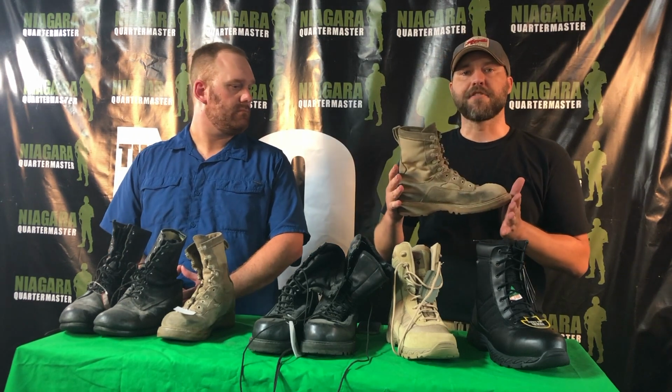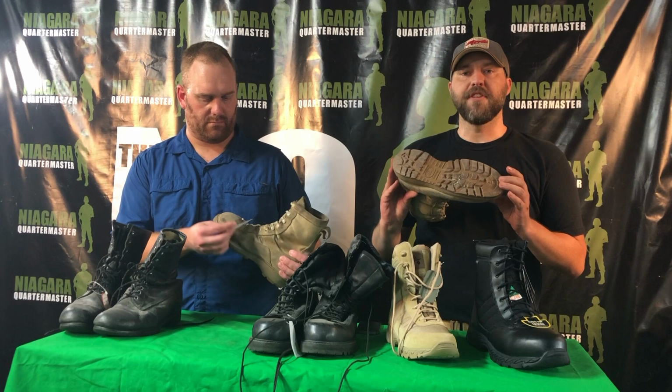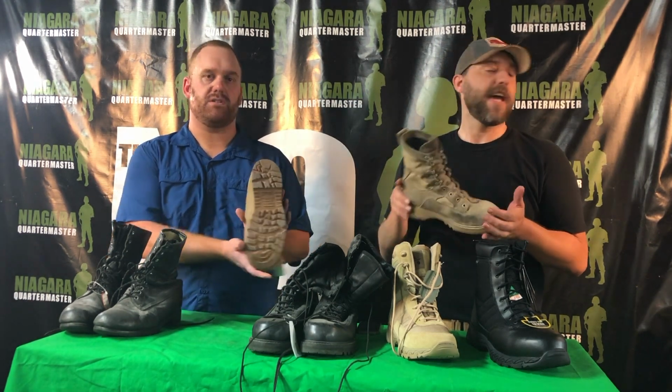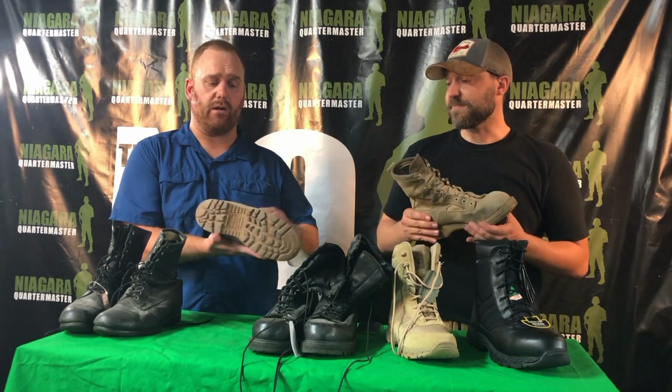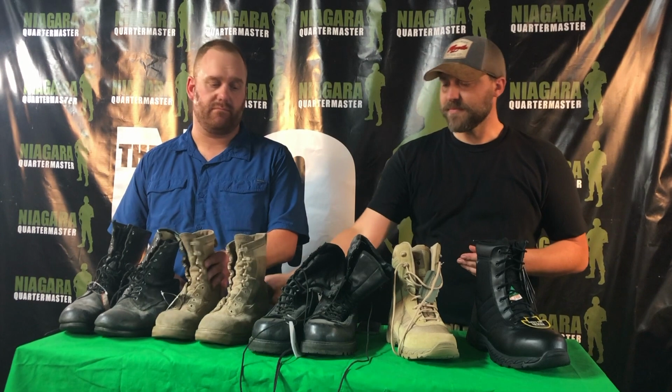Following that up, we have the Bosnia-era desert boots. It's a little bit lighter. Some of these had a safety toe. This one does not. A little bit better tread on it. You can see the Vibram sole as well. So you've got a little better shock absorption when you're out on patrol or running and gunning.